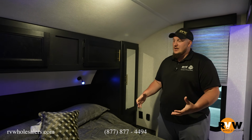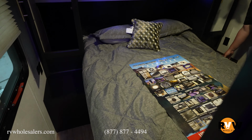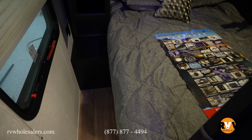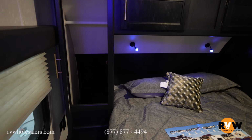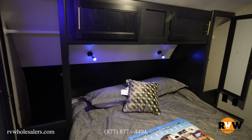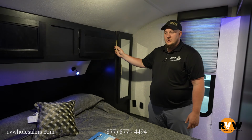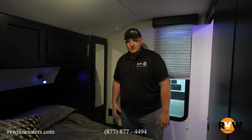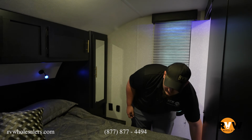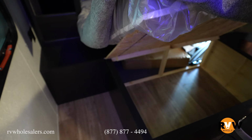Here we are in the bedroom of the 23DBHBL. Got a nice queen bed here, storage on each side, nice little end table for you to charge your phone on with plug-ins on each side, storage on each side for his and her cabinetry, nice little hanging rack there, as well as overhead storage on each side. They do put an entryway on each side for you to get to each side of the bed. Nice little storage. And of course you have under the bed storage here as well, so you can store all your goodies.